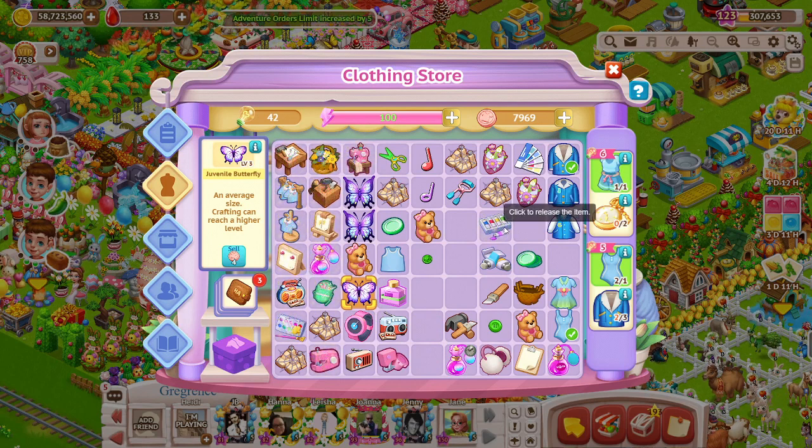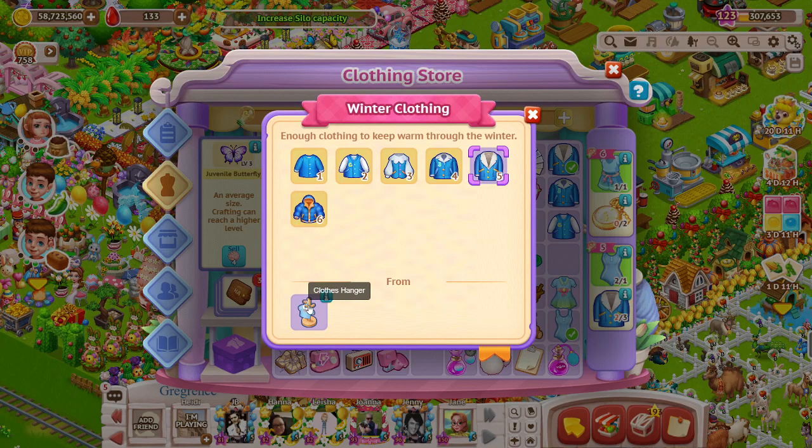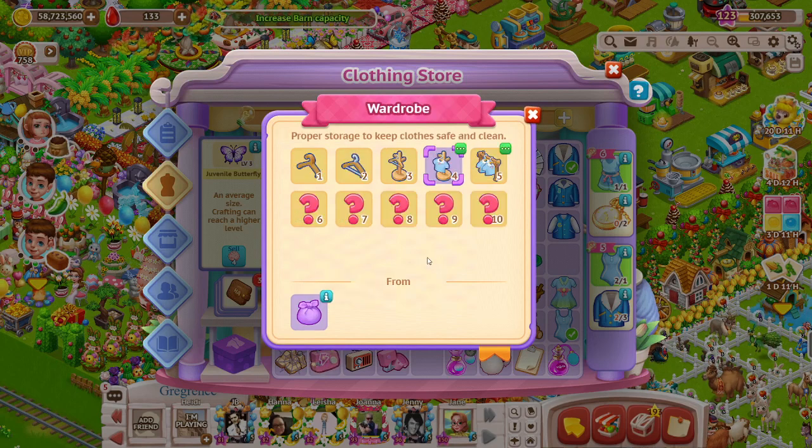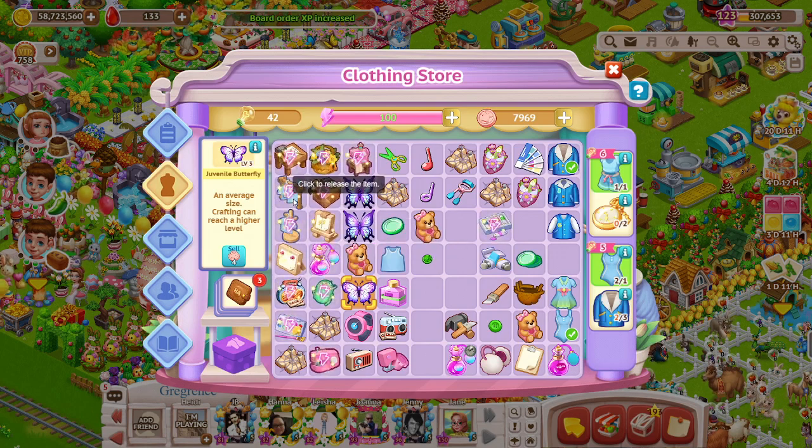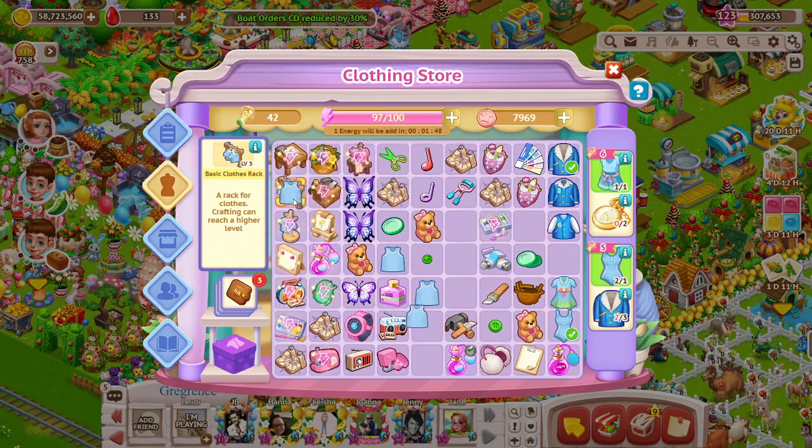So we need to get more of these coats. So let's try to make some room. And so we're looking for the coat. So we're going to check here. And we know we need to go to the clothes hanger, or the advanced clothes hanger, which is this one. So those are the things that fall from it. So let's go to the advanced one first and see if we can make some of them.